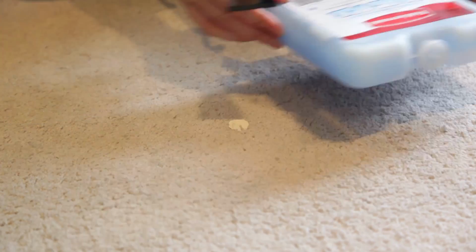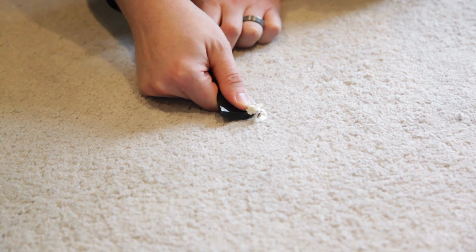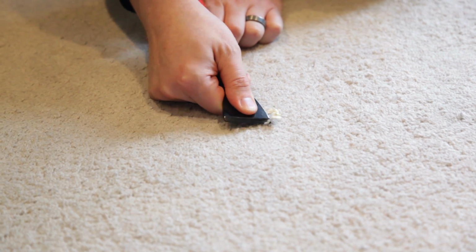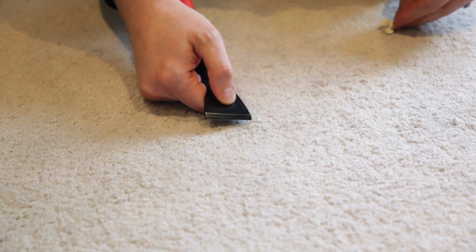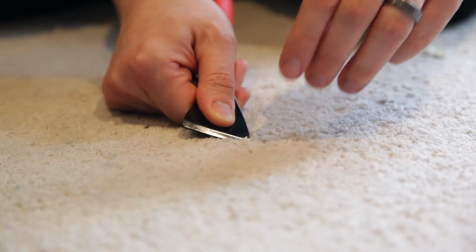Put it on top of the gum and let the gum freeze. You might need to leave it for 15 minutes, you might need to leave it for an hour and change out the ice pack, whatever you have to do. The gum can't just be cold, it has to be frozen. Once it's frozen, you can use your fingers or a dull metal object like a butter knife or even the edge of a credit card and just start to pick up that frozen gum. It'll sort of chip off, it'll come up in your hands and you can toss it.